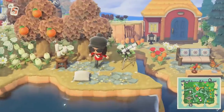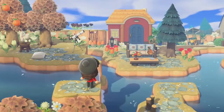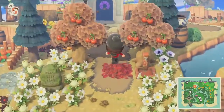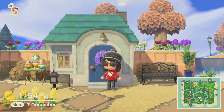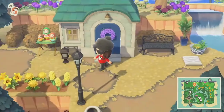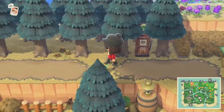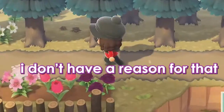Here we have a lovely space to sit down and look at the stars at night. Here you can spy on Phoebe when she's on her front yard. This is Julia's house, and it's very simple yet elegant, exactly like her. If we go this way, you'll find the forest, and this forest is dangerous, but it doesn't have a sign because I don't have a reason for that.